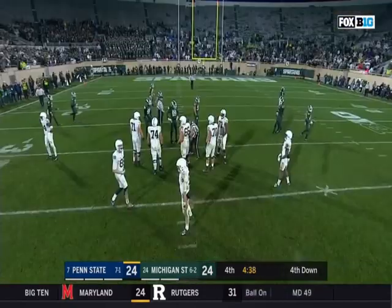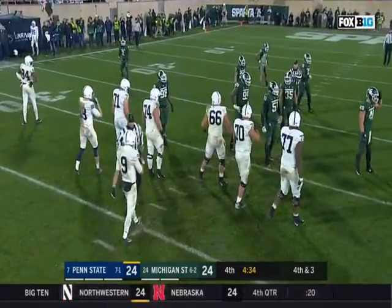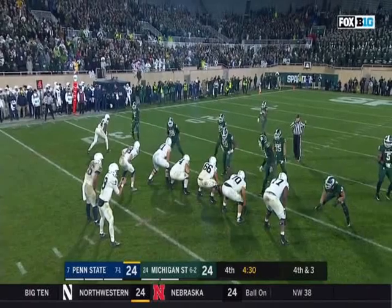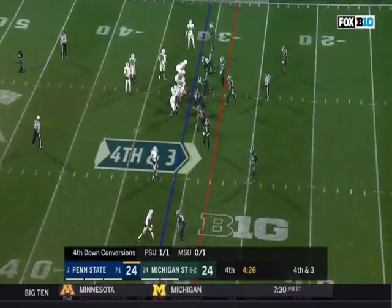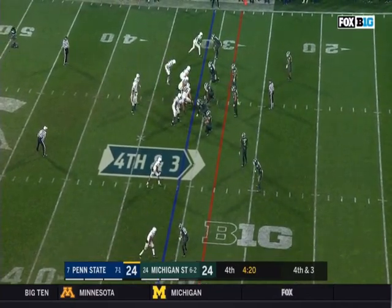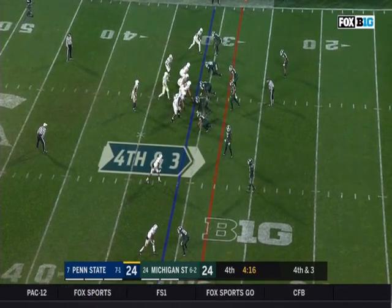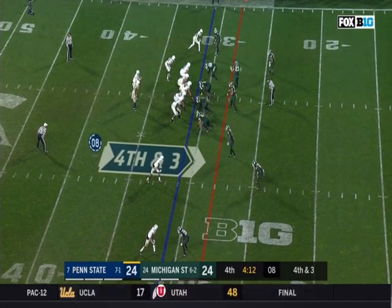So at this point, it's against the wind. Now, the wind's not playing too much of a factor at this point, but looks like they're going to go for it with four and a half left. Cannot let Trace McSorley out of the pocket. Play clock inside 10.